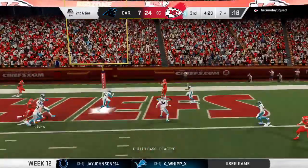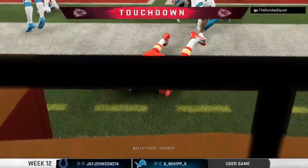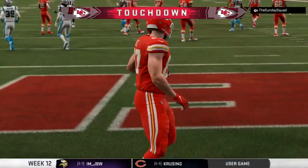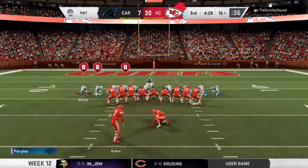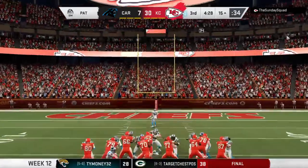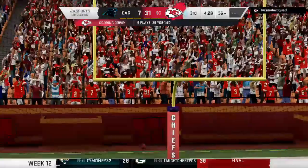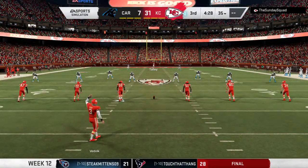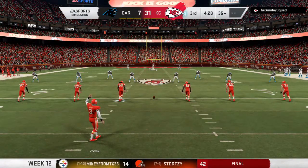Second down and goal. Mahomes. And that's caught. It's Kelsey. Touchdown, Kansas City. Travis Kelsey, his 4th touchdown on the year. And the Chiefs use the short field to their advantage as they cash in for 6. Point after, right down the middle. And the lead is now 24.